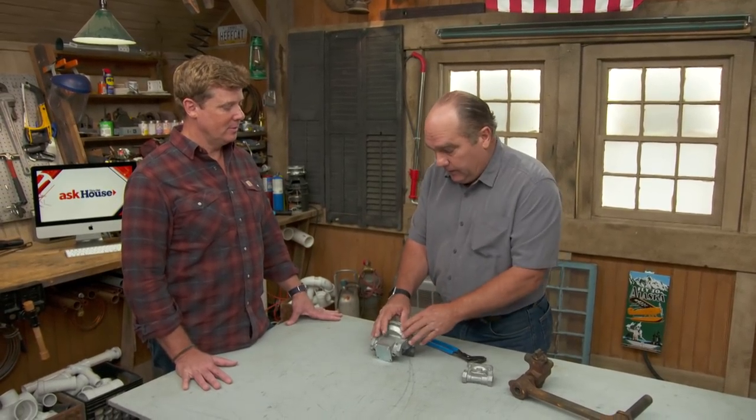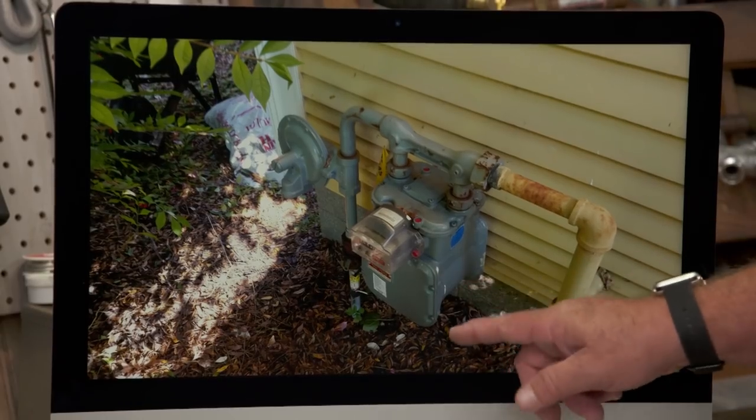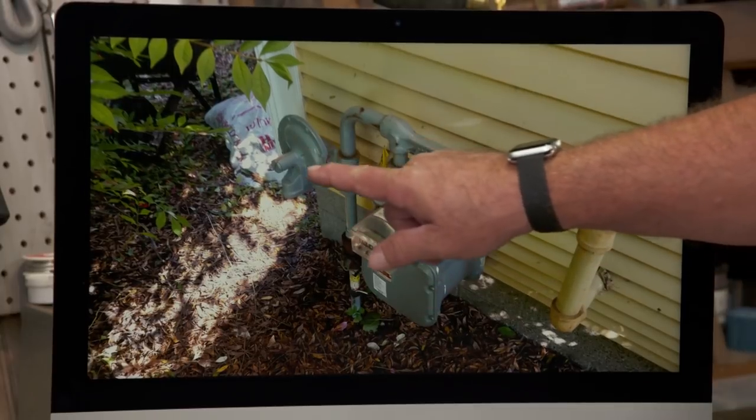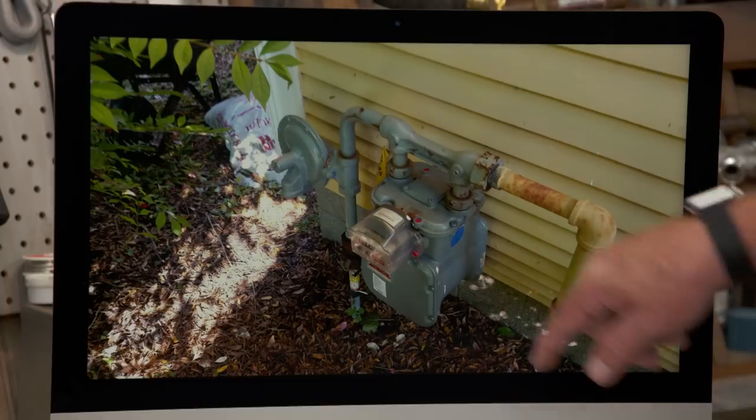So this is a standard regulator right here. If you look at the standard gas fit at anybody's house, this is an outside meter. You can see the supply right here. There's a shutoff valve there. And there's the regulator, and that's going to step down the pressure. Here's the meter bar, and there's the gas meter right there.